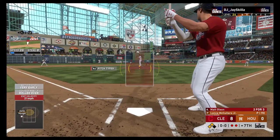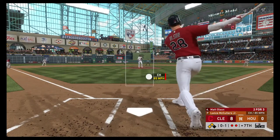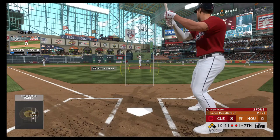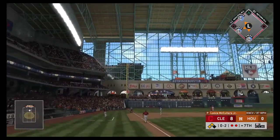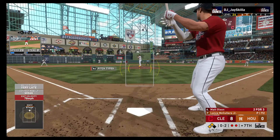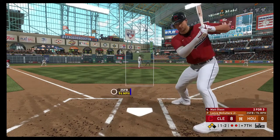Now batting, that'll bring up the power hitter, Matt Olson. 2-for-3 with a double on his line so far. And that swung on and missed for strike one. Behind 0-2 now. I know that's the spot he didn't want to miss in, but he got away with it. On its way, the 0-2 pitch.